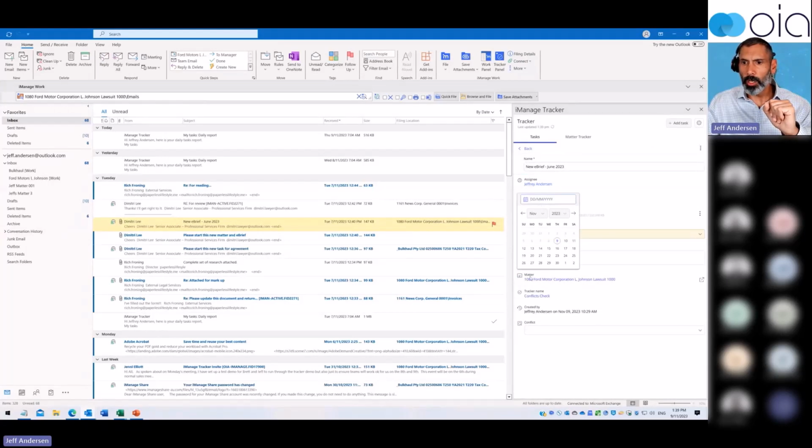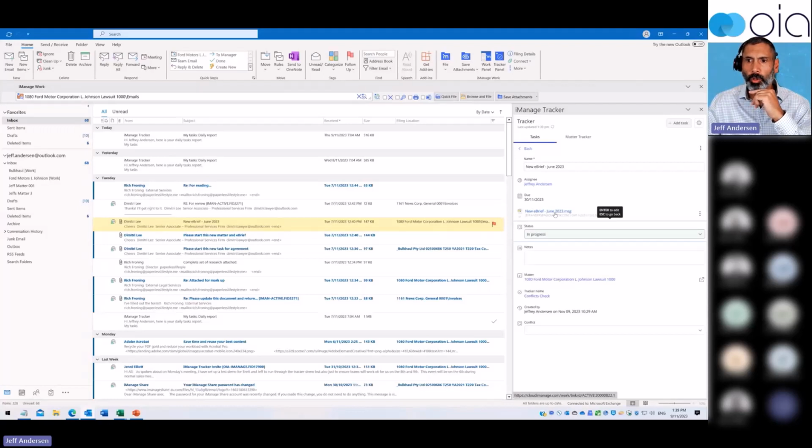I can give it a due date, end of November, and of course then I can start doing things like changing the status or adding notes and that sort of stuff. And it's linked the email that's just been filed into the iManage workspace to this particular tracker task. So it's a great way of getting new tasks into the system, assigned to me with a link back to the email that task came from.